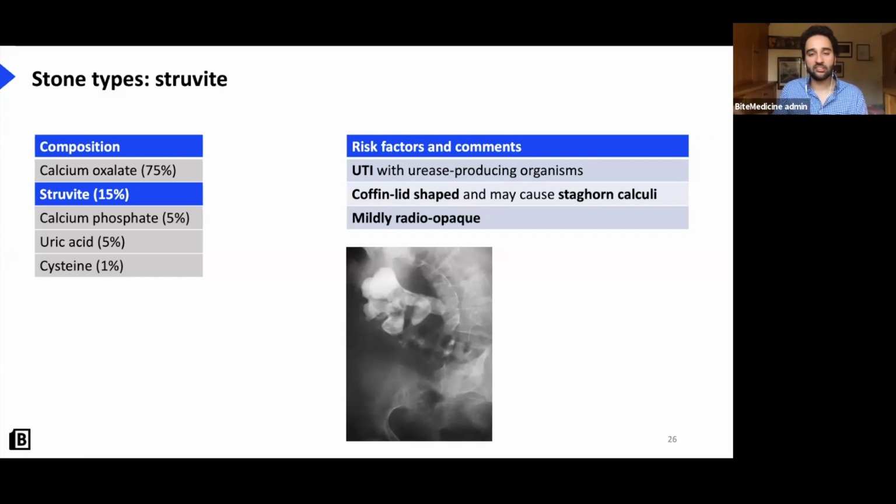The reason why they're described as infection stones is because they're associated with urease producing organisms. The two main ones that you need to know about are Proteus and Klebsiella. Remember those two. Those are urease producing organisms. Essentially, what happens is that they convert urea to ammonia, which then reacts with water and increases your pH. So you get alkaline urine, and that increases your risk of struvite stones.